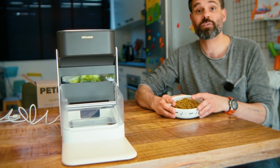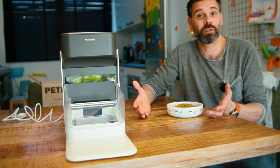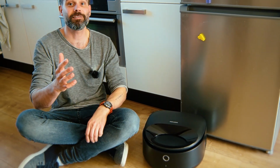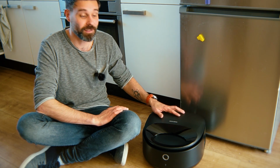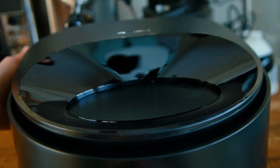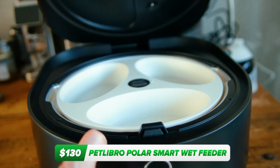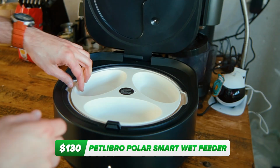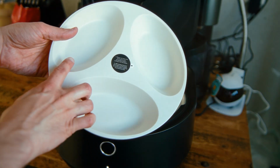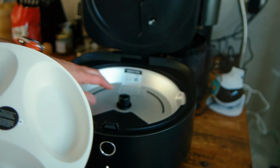But this is all for dry food. What about wet food? My cats only eat wet food. And poof, congratulations! Now they have a better fridge than you do. It's official. They're living better than most college students. But I do think it might be an excellent solution if you want to be able to give your cat wet food and you're going away for a few days. It can keep your wet food fresh for up to 3 days and fits 3 meals.